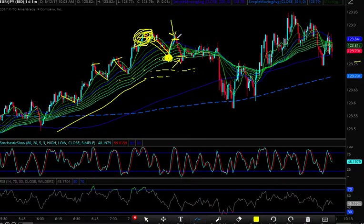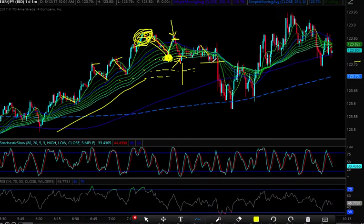All right, wasn't sure if it was going to break then. It didn't. We went sideways. There were some opportunities to scalp it around. And then we flushed. And these were perfect covers in here and here. Then we had the 1-minute bounce back. I said you can re-short this if you wanted. I sat that one out just because, again, it was Friday.